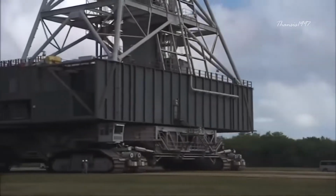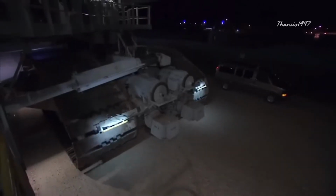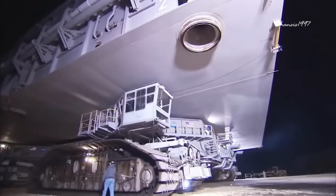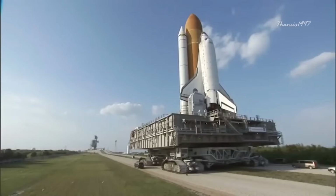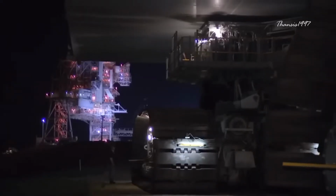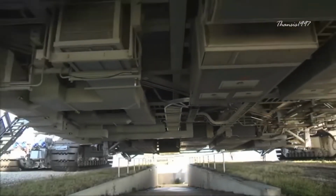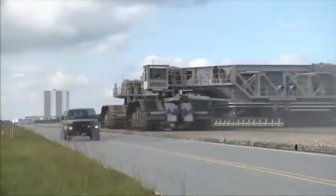Crawler Transporter features 16 traction motors and is powered by 4 generators. Each generates 1,341 horsepower. In addition, the entire machine is propelled by 2 massive diesel engines that produce a combined 5,500 horsepower. It takes 150 gallons of fuel just to cover a mile.